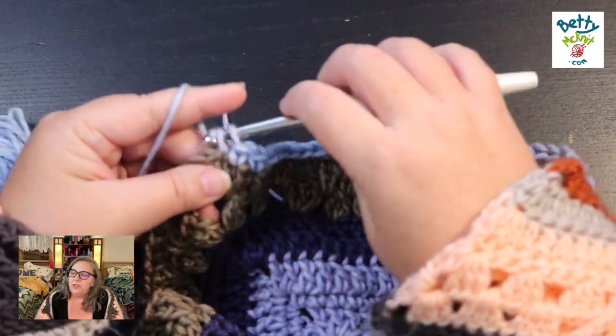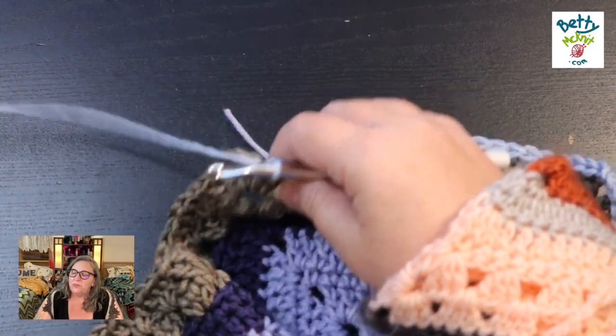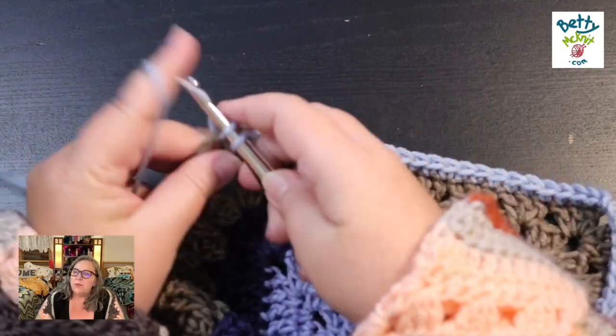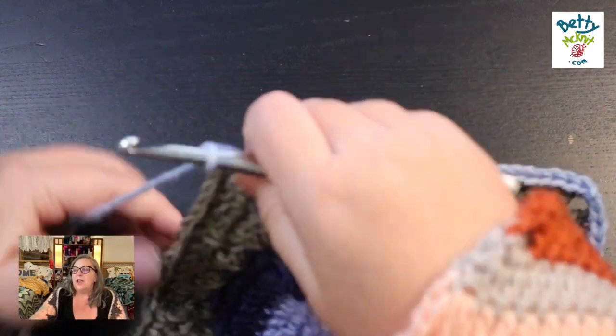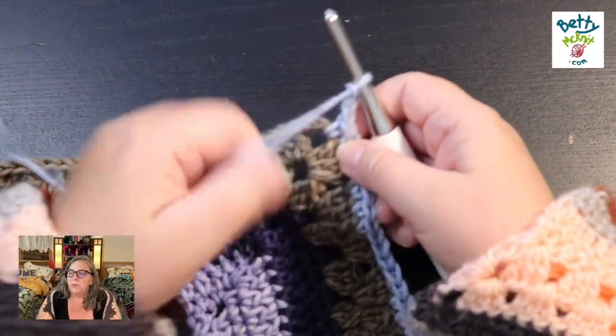What's the project in the comments, if someone can? I have to watch muted right now. The project in the comments. The 6-day hexagon cardigan? That's what I'm working on.